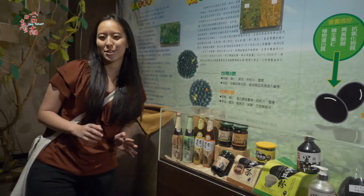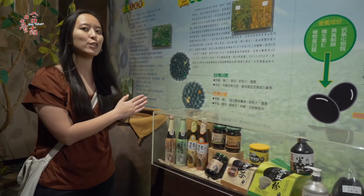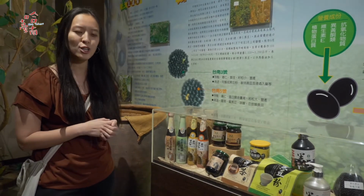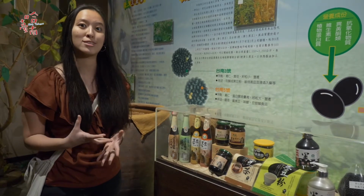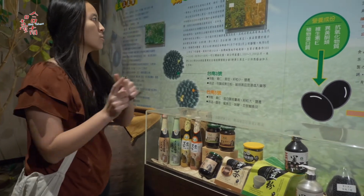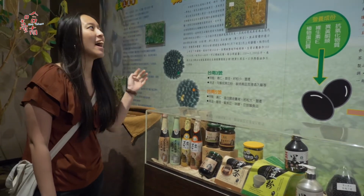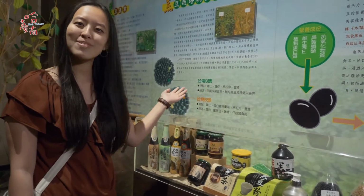The second treasure of Xiaying District is black beans. And here is an introduction of black beans. And later we're going to see some black bean fields, the plantations, and also to see how black beans are turned into black bean soy sauce. So that's going to be really exciting. But I just wanted to point out that here on this wall, there are specific types of black beans that are only grown in Tainan. And here, you can also see some health benefits of black beans.